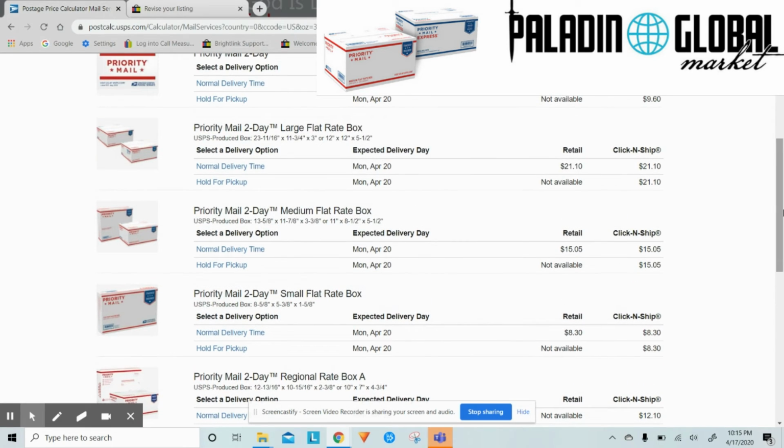Another thing we have is the medium flat rate boxes, and they have 2 different shapes and sizes shown here, and you can see the dimensions that are available. And then we have the large flat rate boxes. So I have used these as well. If I've sold car stereos and that type of thing, like the actual part that you put your DVDs in, that has worked well.